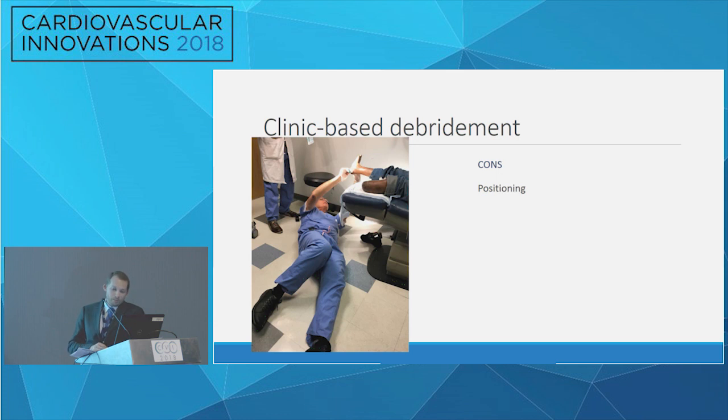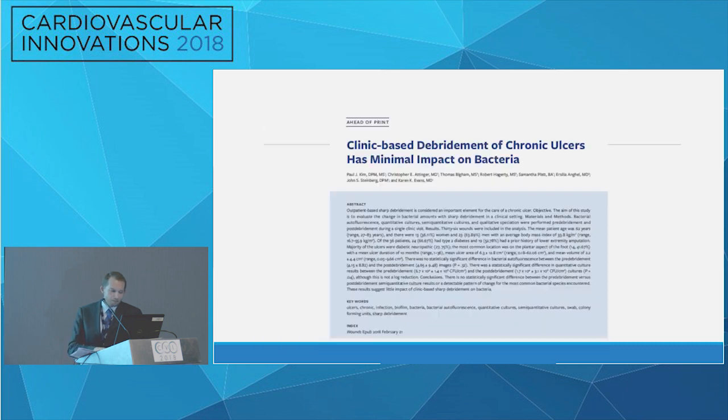However, it generally looks something like this. We can't control the patient's positioning. We can't control the lighting. We can't control hemostasis generally. We have minimal tools at our resources. And patients complain of pain, and we don't have narcotics and anesthetic agents in the clinic to help these patients.